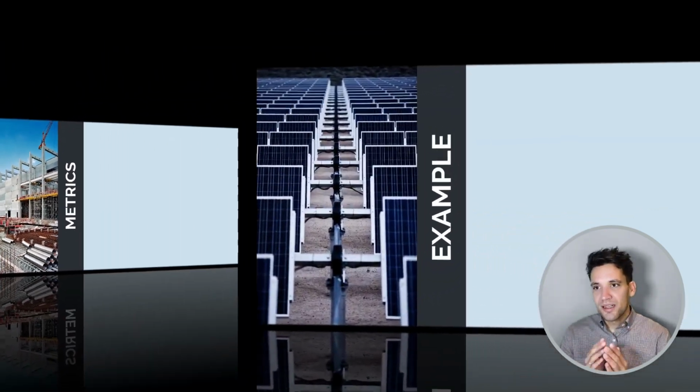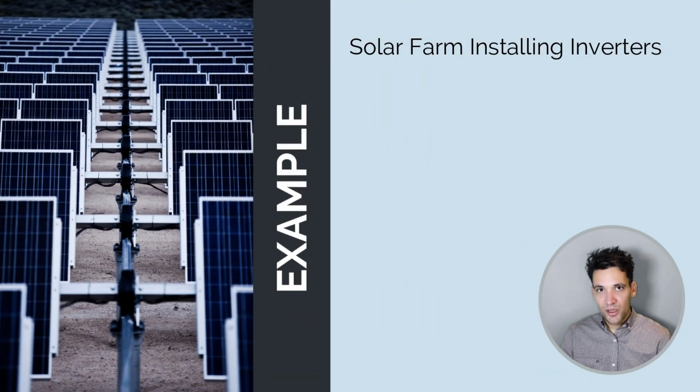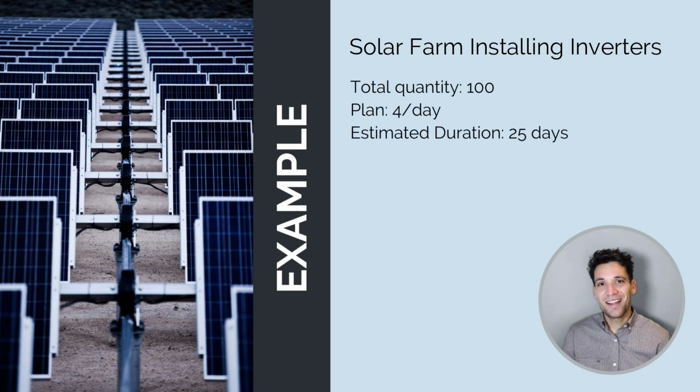And let's work through an example. Say we're installing inverters on a solar farm. We've got 100 inverters to install. Our plan is to hit 4 per day, which gives us an estimated duration of 25 days.